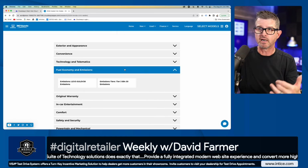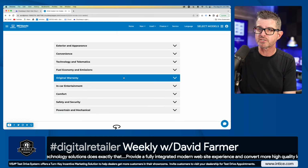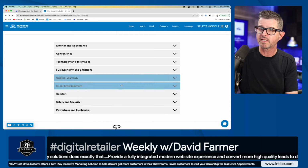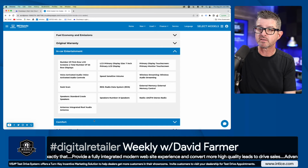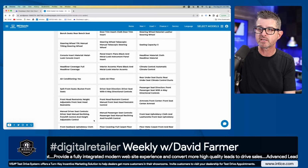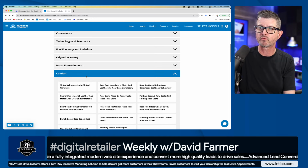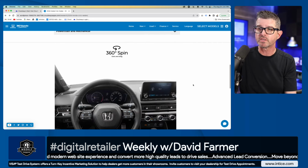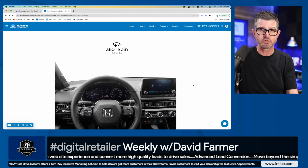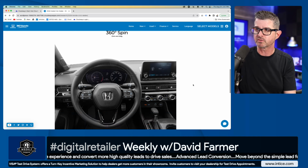technology, fuel economy, emissions information, original warranty information, in-car entertainment information, comfort and convenience information. All of that is going to be available for each one of our models, giving the customer the ability to really research each individual model and the different trim levels that you have.